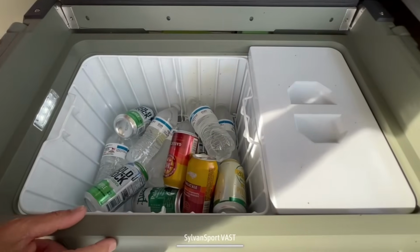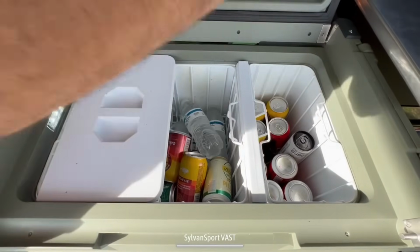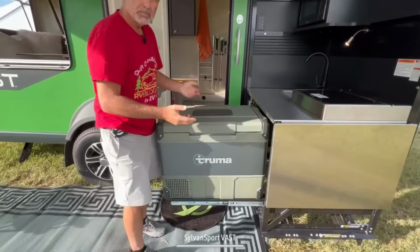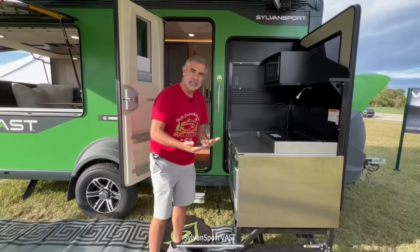We've got a bunch of sodas in here. This is the freezer half. Here's the divider you can remove and just turn it into one big refrigerator or one big freezer, or leave it half and half, however you'd like to do it. But it's really an ingenious setup.